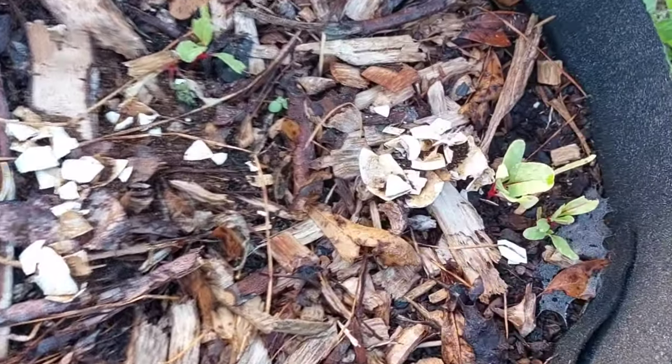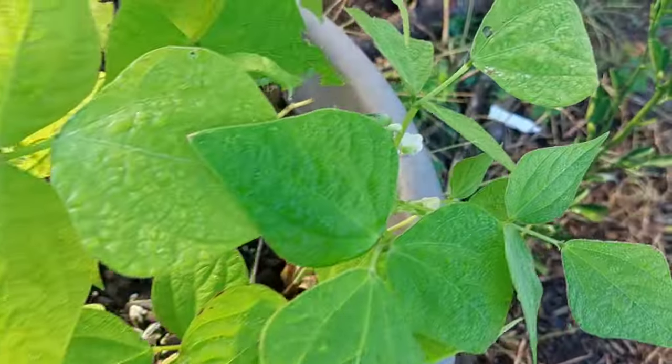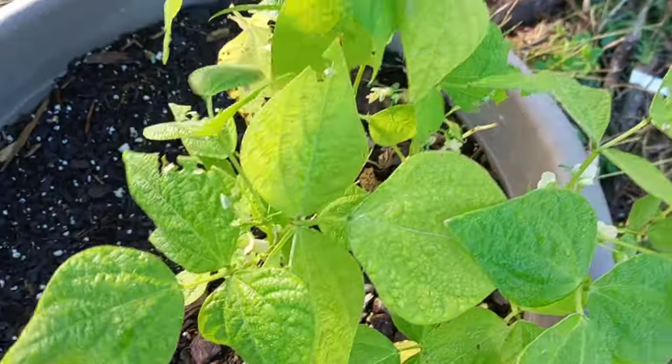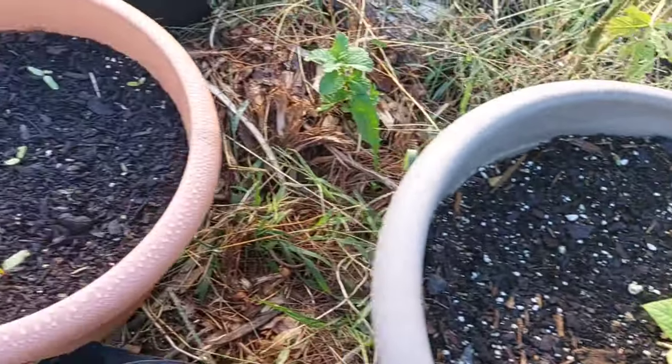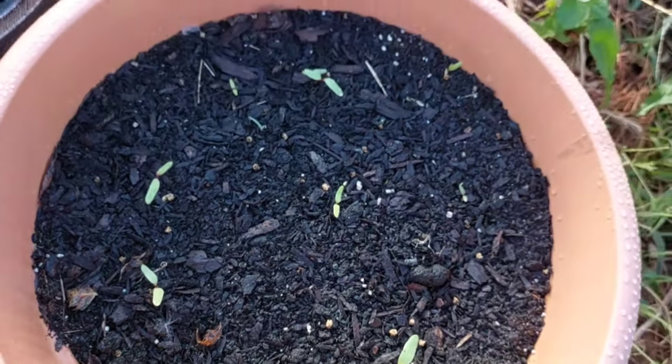I got my Swiss chard going. And y'all know me, I try to get as many beans as I can. So if I got a little cool spell, ain't too hot, I'm getting some beans in there. More Swiss chard. Oh, I'm going heavy this year. Don't worry about it.